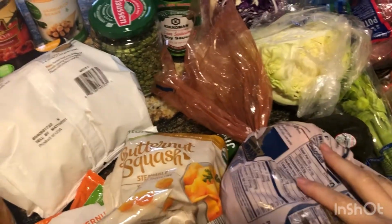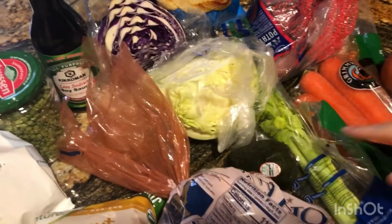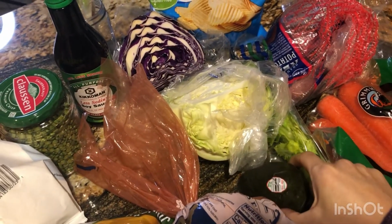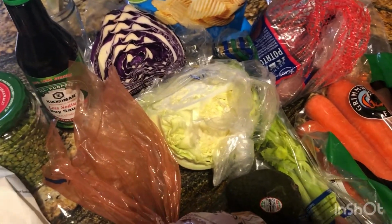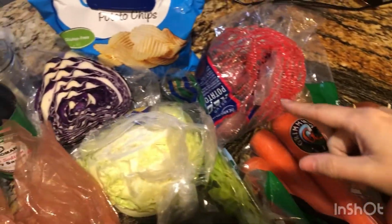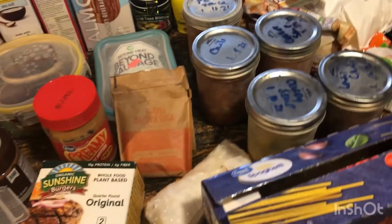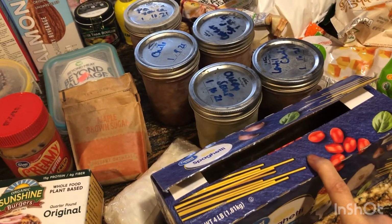Now we'll talk about the produce. We've got a bunch of potatoes, some leftover cabbage. I've got an avocado, that'll be a snack, or I'll put it on something, who knows. We're gonna use that up though. A little bit of celery left, some carrots, we've got 2 onions, we've got some other potatoes, and then of course we've got some pasta. I have other types of pasta in the pantry if we need it.